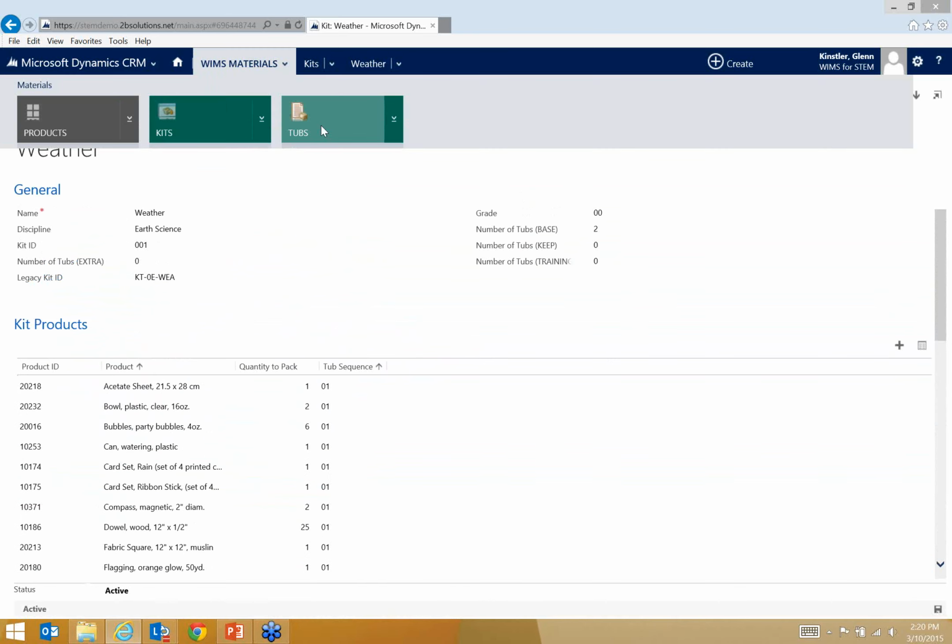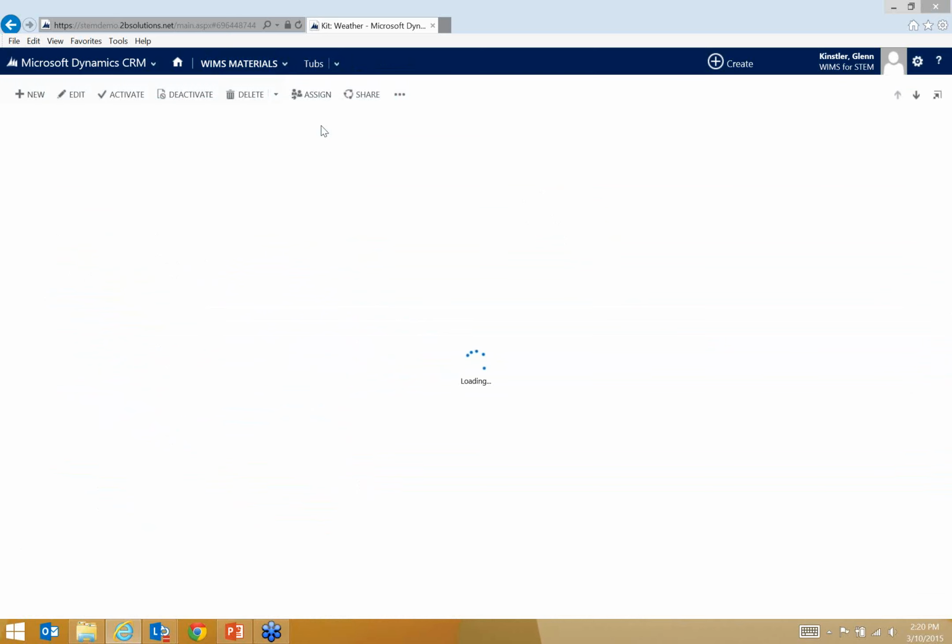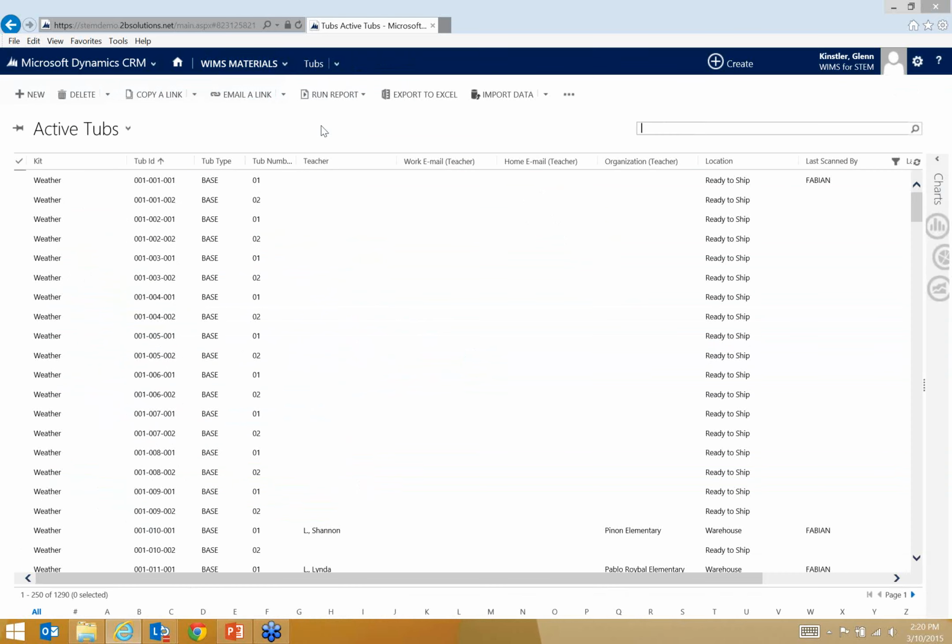So I can now look at tubs themselves. So tubs are going to represent each instance of the kit that we have. So notice here, weather, we've got a number of tubs, and we have created a kit ID to help you identify each individual container. So for instance, this weather, the kit ID is 001. This is the first instance of it, and this is the first tub of that instance. So notice these two go together, 001, 001, 001, and then 001, 01, and 002. These two go together.